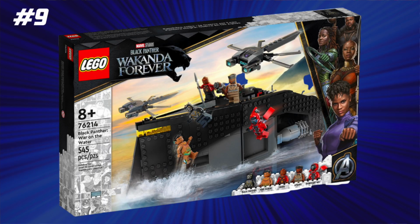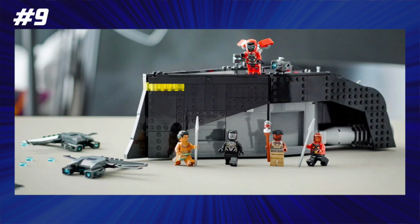I don't love it. I think it actually looks decent for what it's trying to represent in the movie. It's just that the scale is way off for what it's trying to represent. I thought the minifigs were okay, honestly, but I do think that it deserves to be on this list, and number 9 seems like a pretty good place for it.